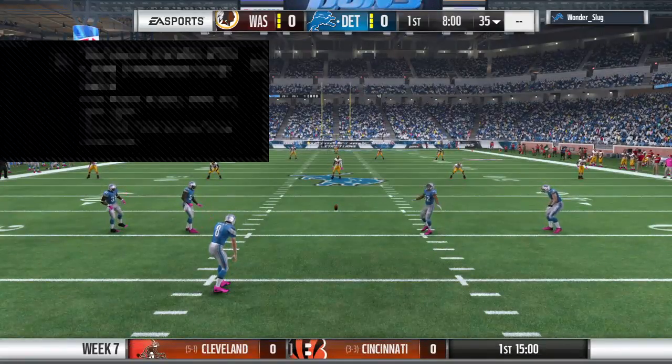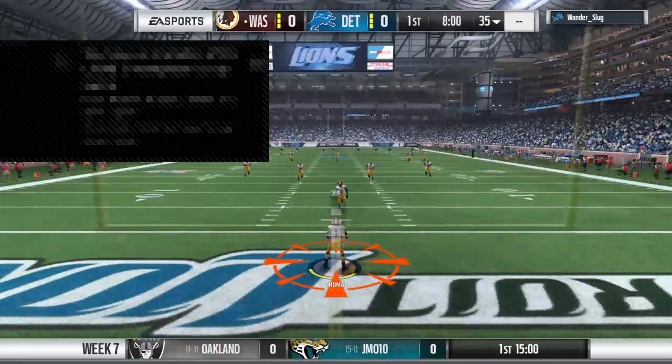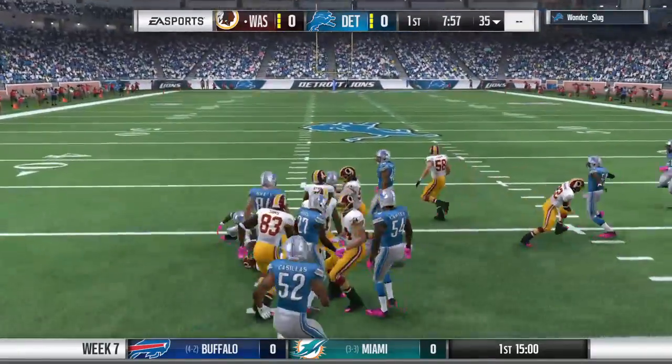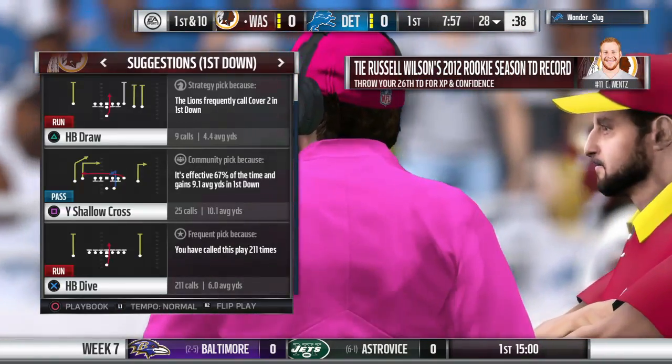All right, Larry, EA Sports coverage of the NFL sends us to the state of Michigan as we are inside Ford Field in downtown Detroit. Today we've got a matchup here in pivotal Week 7 between the Washington Redskins and the Detroit Lions.